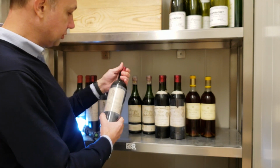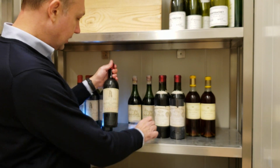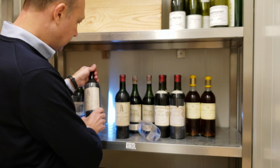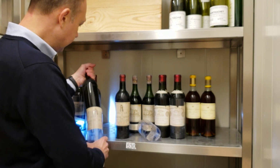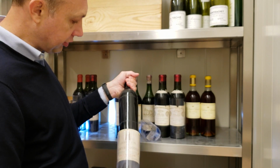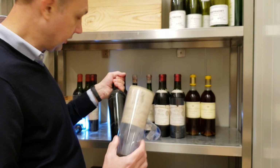Now, we're going to go into the 1945 Chateau Latour. I have 3 bottles here, beautiful bottles. They are really well preserved. So this one, same thing. You see, I put a plastic because the original label is actually coming off.